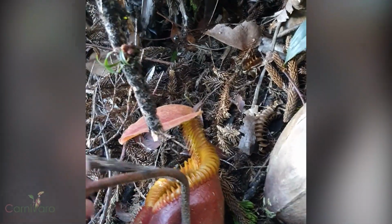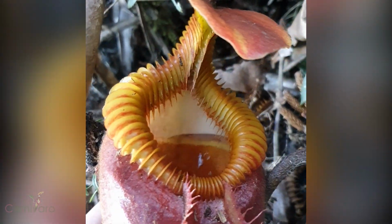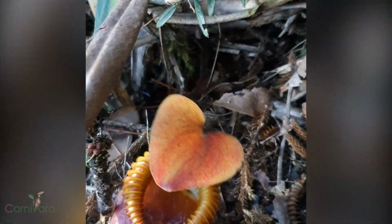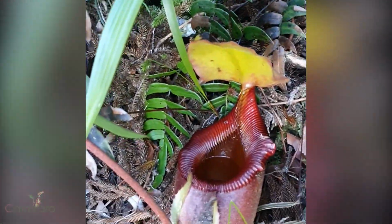So please, guys, if you love Nepenthes, leave them in here. Don't take them. They have a thousand times more value than to be in your greenhouse captive, like prisoners. Much more happy. Just come here once in a lifetime and watch them. It's much better than to collect them. Trust me. I can tell the feeling because I'm experiencing this right now.